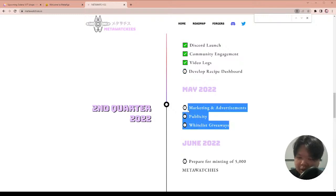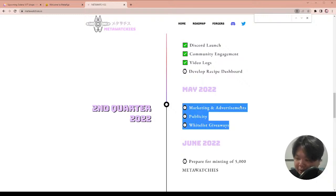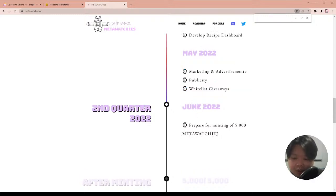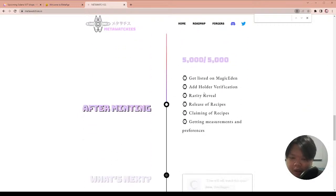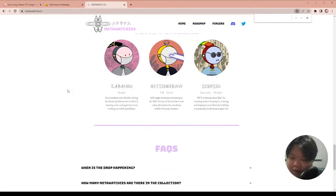And also this marketing and advertisement, we have tried this, and it's not working that well, so we have to extend our marketing campaign for a bit longer. And yeah, we wanted to mint in June, which is this month, but I think it's not possible yet. We have revised the roadmap in our white paper, but we just have to change this a little bit. So this is after we mint. It's just a quick one, and this is our team.